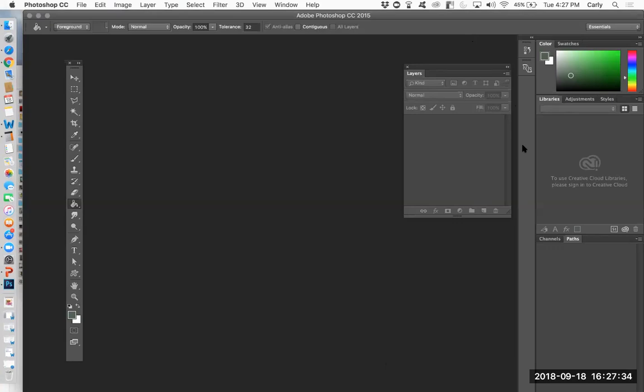Alvin, I will get to the Refine Edge in Photoshop CC 2017 because I actually don't think it is there anymore in 2017. So what we'll do, Alvin, is after I'm done with this demonstration, I'll have you share your screen and I'll show you the workaround for the Refine Edge in your version of Photoshop.